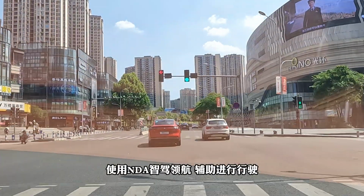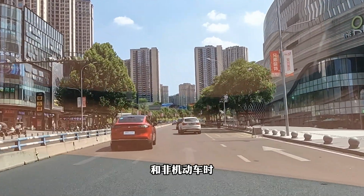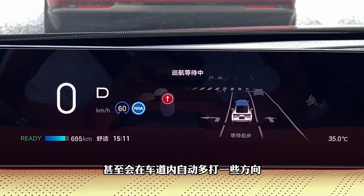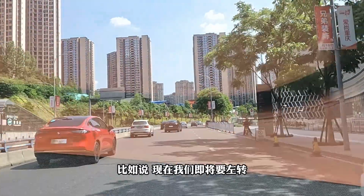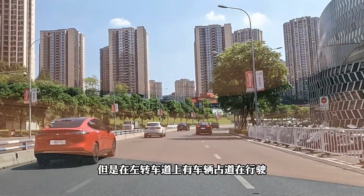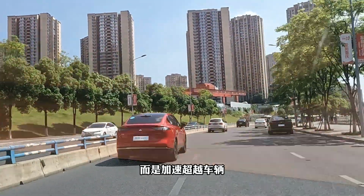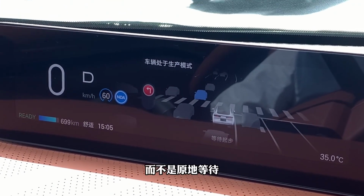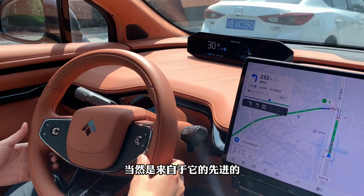During the entire test drive process, Hao Bao HT drove along the preset route using the NDA driving and navigation assistance. When there are pedestrians and non-motor vehicles around the vehicle lane, it will slow down early, maintain a longer safe distance, and even automatically shift within the lane to avoid pedestrians and non-motor vehicles. For example, now we are about to turn left, but there is a vehicle occupying the left turn lane. It will cancel its lane change, accelerate to overtake the vehicle, and then change lanes to the left instead of waiting there. Such smart driving assistance, of course, comes from its advanced self-driving software and hardware.